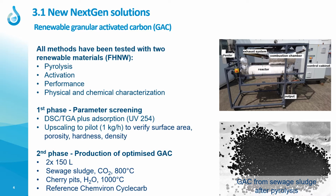After defining the most promising GAC, we produced them at pilot scale for going into pilot experiments. So we produced two different types of GAC, from sewage sludge and from cherry pit.